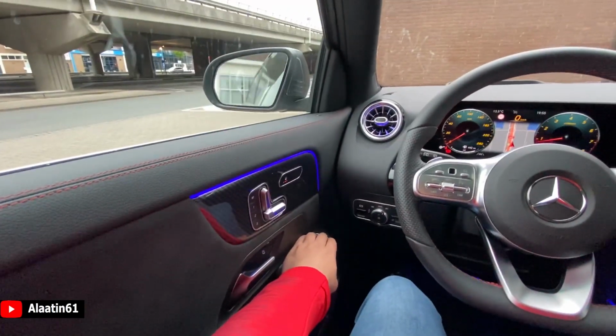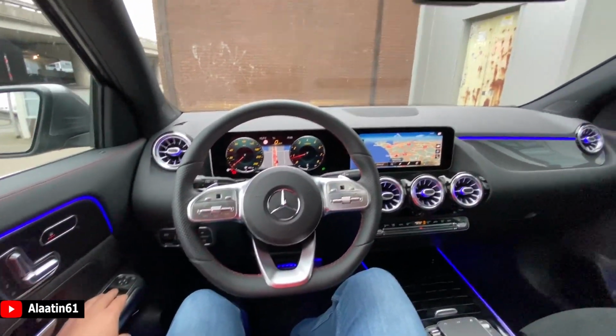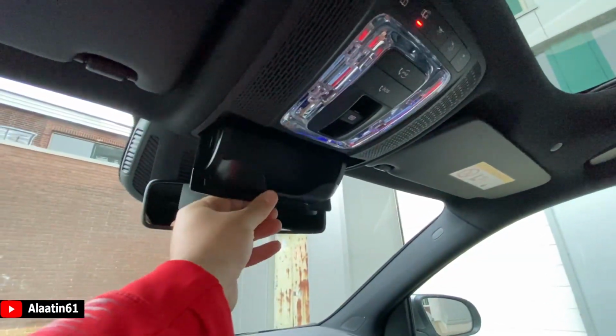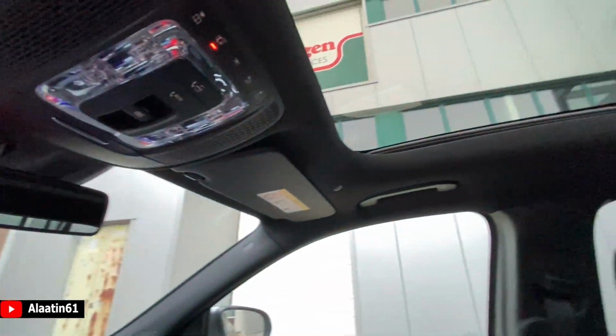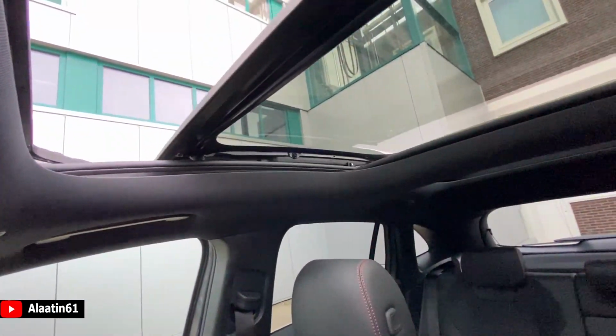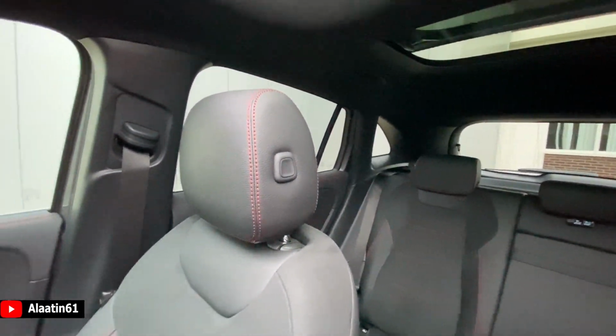Folding mirrors of course, which are standard. This car has the keyless entry and keyless go function. It has the panoramic sunroof, the sunglass compartment. The dark headliner comes with the AMG line package and the back seats.